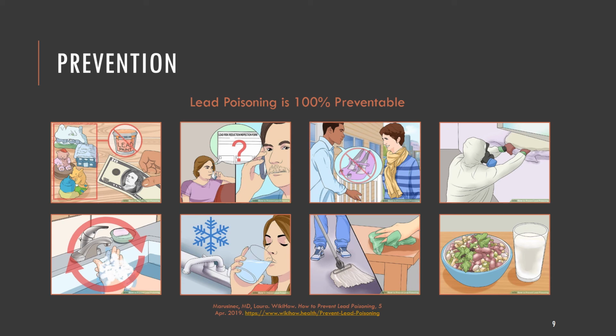For the family, frequently wash hands and toys, especially after playing outside. Remove shoes before entering the home. Avoid using lead-containing home remedies or cosmetics, such as Pelua, Dotway, Sindor, or Kohl. If used, seek immediate medical attention. You may also contact the Indiana Poison Control Center at 800-222-1222. Use caution with imported candies or tableware.